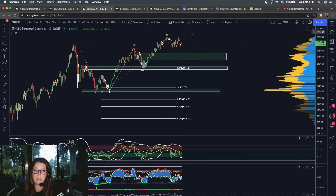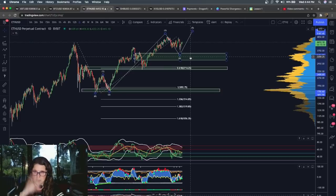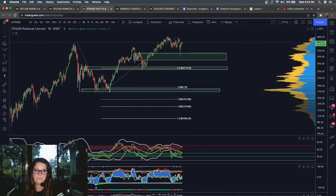If we stop here and continue up, then I would have to say that the 3 was here and the 4 was here and that we're making a 5th if we go up from here. Because that's just way too shallow for a 2. Now, I've talked about this also, just like Bitcoin, that we could be making 1, 2, 1, 2. If that's the case, ETH is so bullish that it's crazy. It means that this 3 is going to be gigantic.